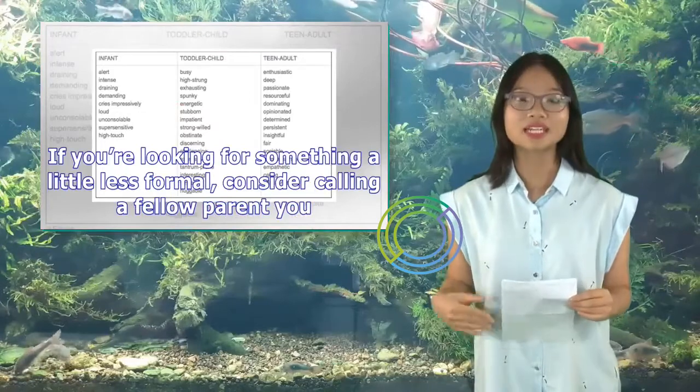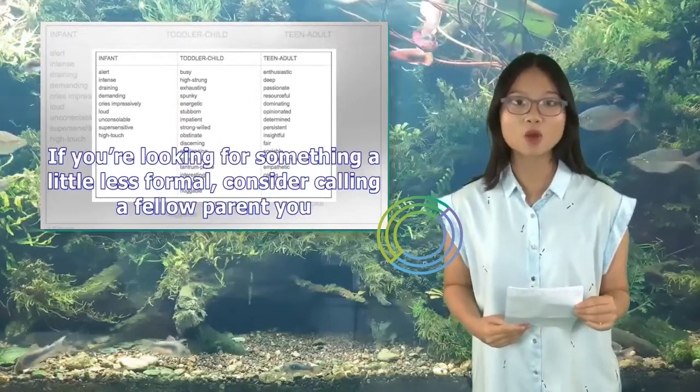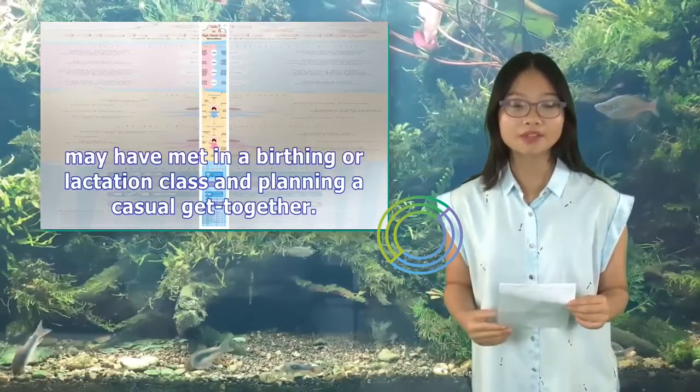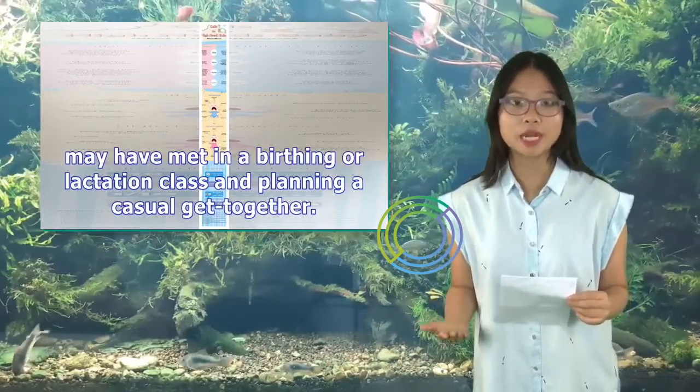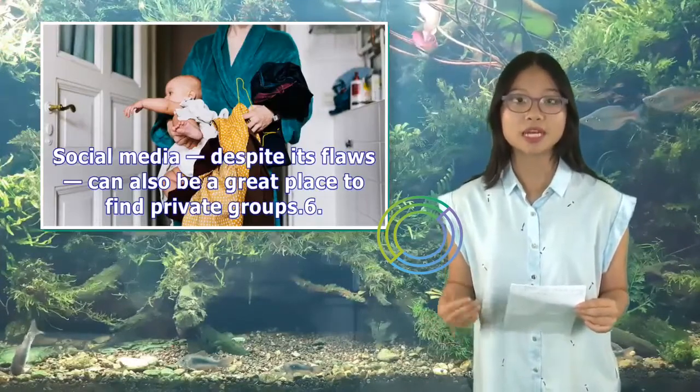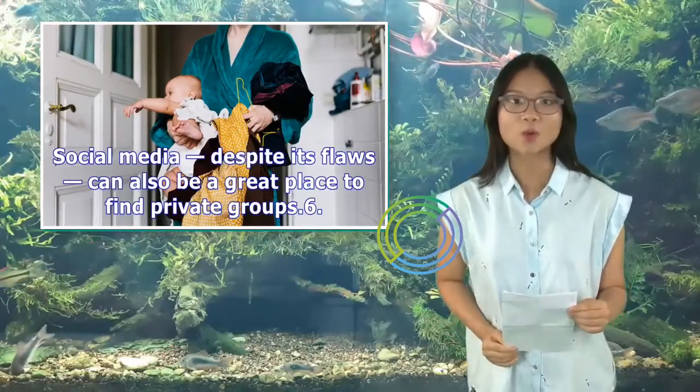If you're looking for something a little less formal, consider calling a fellow parent you may have met in a birthing or lactation class and planning a casual get-together. Social media, despite its flaws, can also be a great place to find private groups.